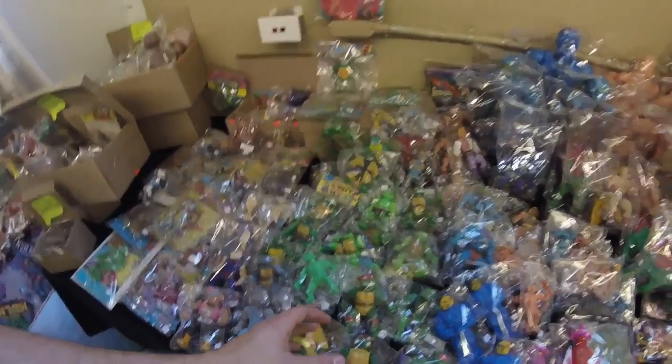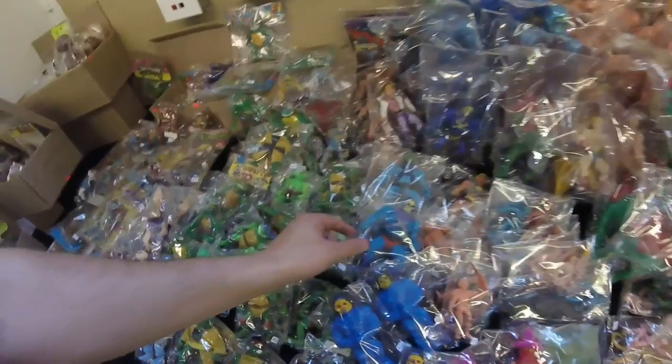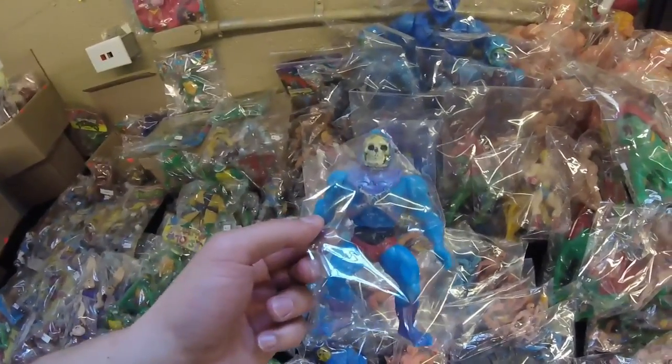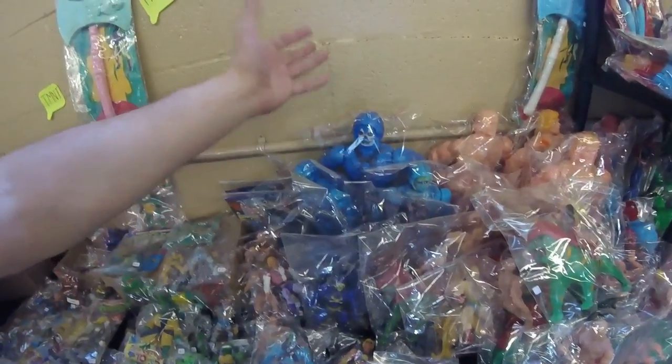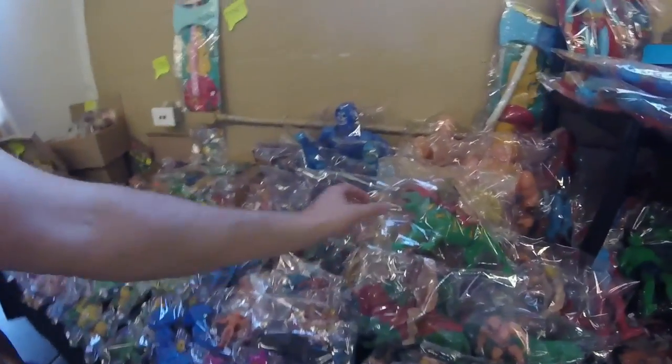If you know me, you know one of my focuses: knockoffs, obscures, bootlegs. These toys are straight from Mexico. Many of the different types of knockoffs are crudely painted. Collectors go bonkers for these. I have this exact same Skeletor in my collection. The larger ones, oh my goodness, I need them. They're so nice.